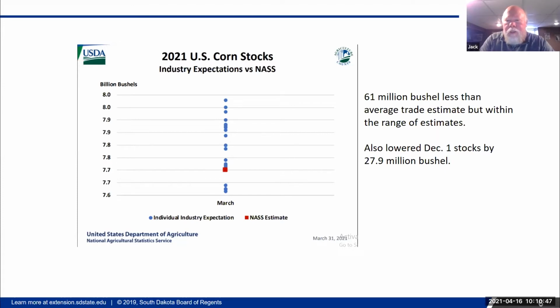And also then lowered the December 1st stocks by almost 28 million bushel. So most of that, a lot of that being to feed use. So more was used up in feed.